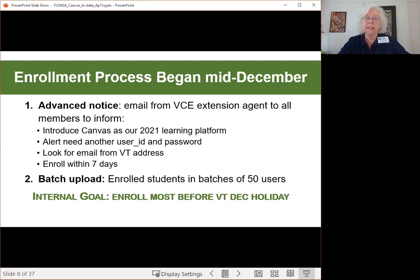So we asked them to not just ignore this VT address and not just leave it in spam or trash, but rather to open it because it would contain their enrollment link, which they had to do within 7 days of that email. Otherwise it would expire and we would have to go through that whole enrollment process once again.